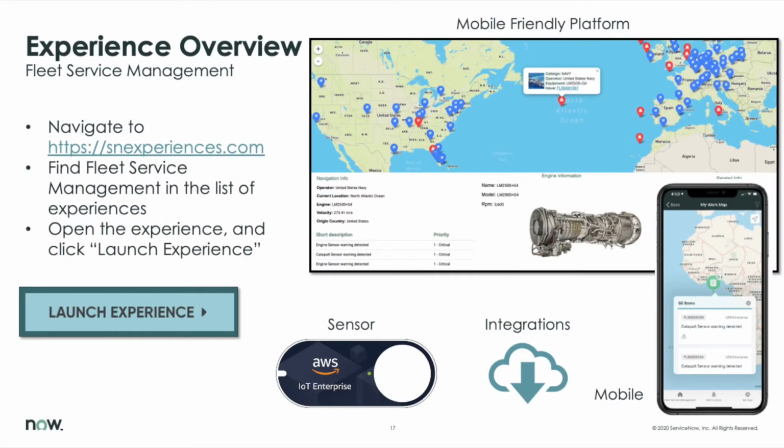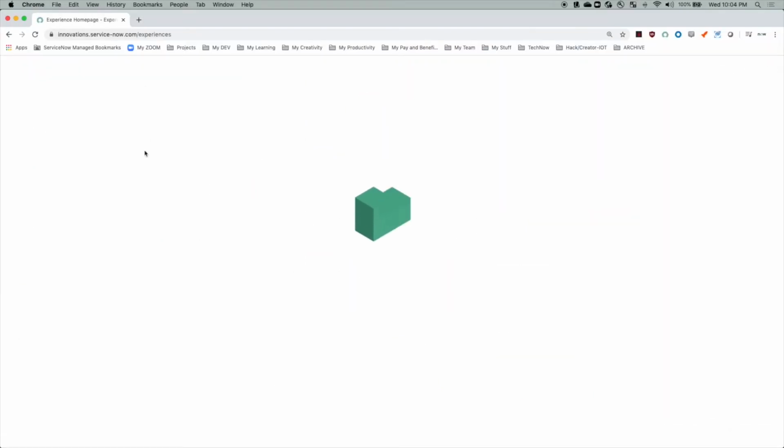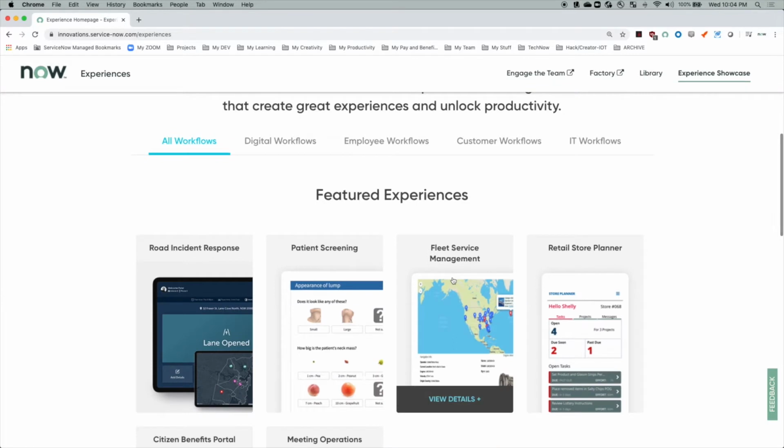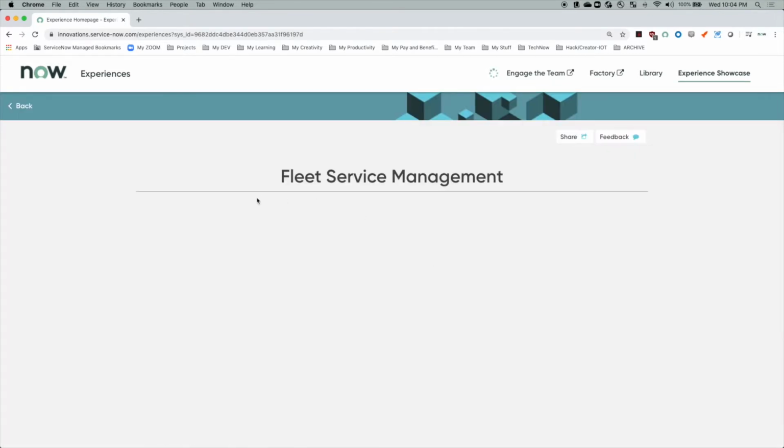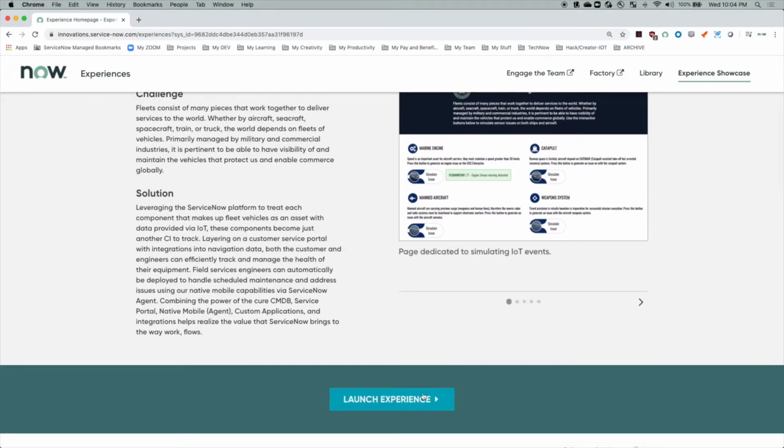To start today's exhibit, I'll give an overview of how we use the ServiceNow platform paired with sensors or buttons in this use case, combined with external data to build a feature-rich experience for our customers. You can view this experience at any time by opening your browser and visiting snexperiences.com, and from the featured experiences, find Fleet Service Management. From there, choose Launch Experience.